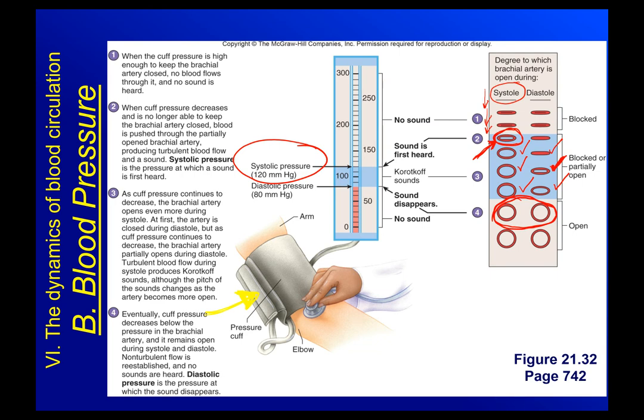When you get to that point where the sound completely disappears, this is the diastolic blood pressure. Basically, what is the pressure inside of that blood vessel, what that blood is pushing up against when the heart isn't pumping? So you've got your systolic when the heart is pumping and the diastolic. And we're doing this all indirectly. It's an indirect measure, but it's a way that we can measure it easily in a clinical setting.